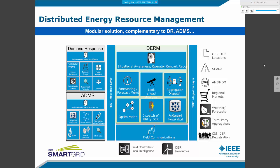So, one of the requirements that we have from the customers that we work with is a modular solution. So not all utilities have all of the necessary components or have them available for integration. So we want the DERM solution to be agnostic of the other legs of the stool that Ethan was talking about. So if we look at a demand response management system, or DRMS, we recognize that's not available everywhere. That may be managed by third-party aggregators. So that should not be a requirement for having DERMS distributed resource management functionality. But where it's available, it should be leveraged.